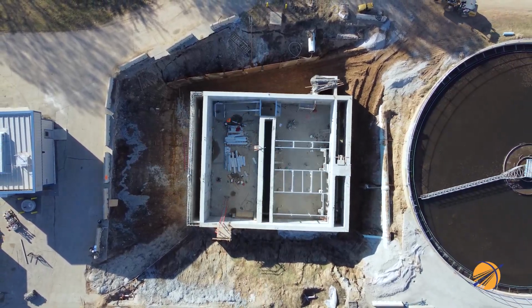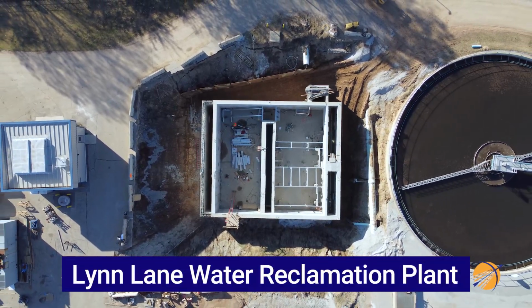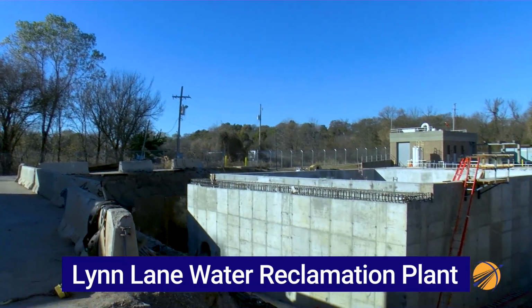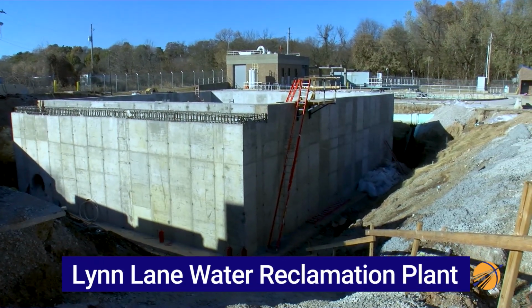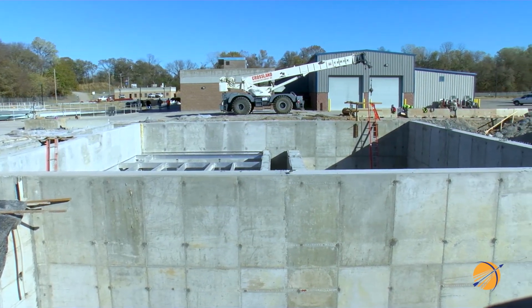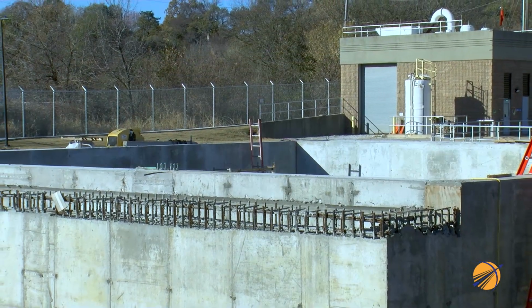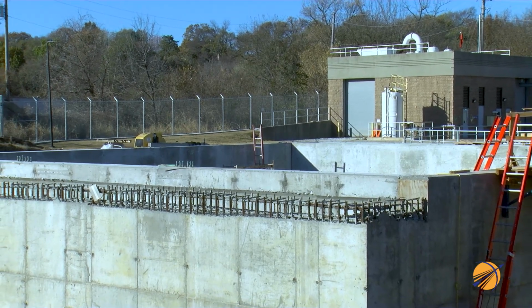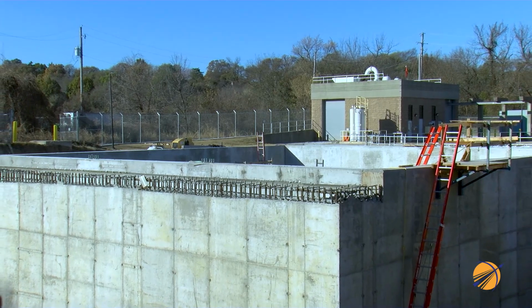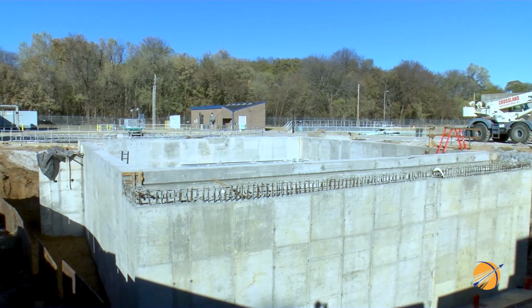Now, let's discuss some improvements in our utility department, always very important. The Lynn Lane water reclamation plant work is well underway. We are improving the disinfection process at the plant by moving away from the chlorine to using UV light to sterilize the bacteria. This innovative process will minimize bacterial reproduction in the wastewater system. Construction on the new UV light concrete structure is complete, and the internal piping for the water that flows out the plant has begun. The piping installation and associated concrete work will be well underway through the month of December.